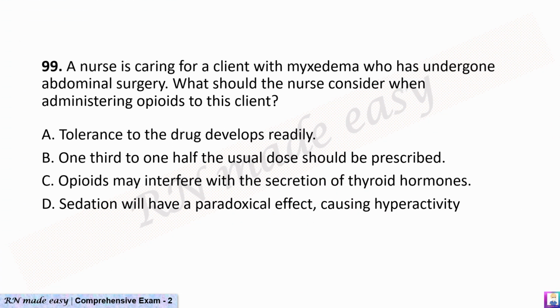Question 99. A nurse is caring for a client with myxedema who has undergone abdominal surgery. What should the nurse consider when administering opioids to this client? A. Tolerance to the drug develops readily. B. 1/3 to 1/2 the usual dose should be prescribed. C. Opioids may interfere with the secretion of thyroid hormones. D. Sedation will have a paradoxical effect, causing hyperactivity.